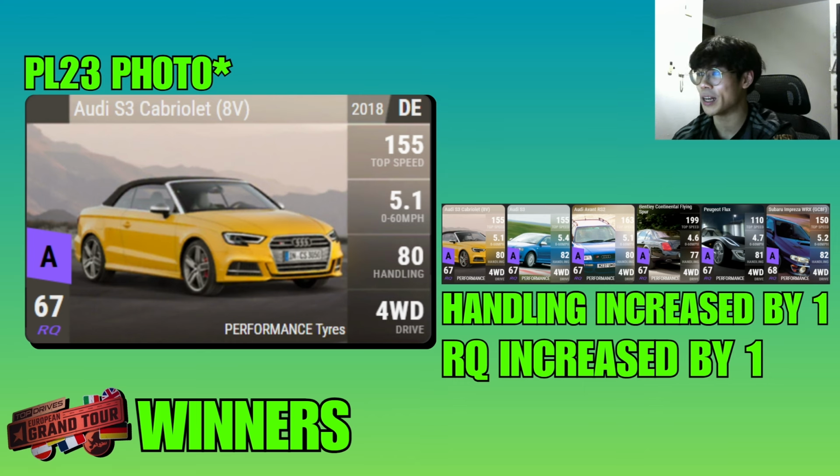It handles better than the Bentley Continental. Still doesn't handle as well as the Audi S3 or the Subaru Impreza or the Peugeot Flux. But yeah, it definitely isn't an RQ65 anymore, maybe, with the handling buff. I mean, it went from 79 to 80. That means it goes from 88 handling to 89 handling. So yeah, good for Jerry, the glow up of Jerry.